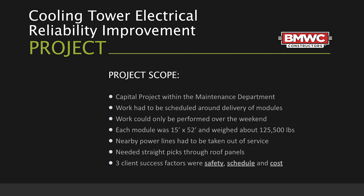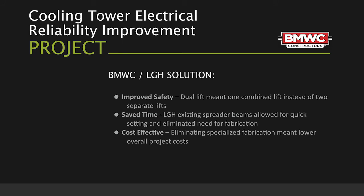Well, let me talk about the scope real quick first. Basically, it was a capital project within one of the local refineries in the Chicago area, and it was simply setting two PDC modules. They're about 15 feet by 52 feet, weighing a little over 125,000 pounds. So it was transporting the modules through the refinery and taking them to the site to be set, taking them off the trailers, and simply setting them on the piers that were just installed. Okay. It seems extremely simple, right?